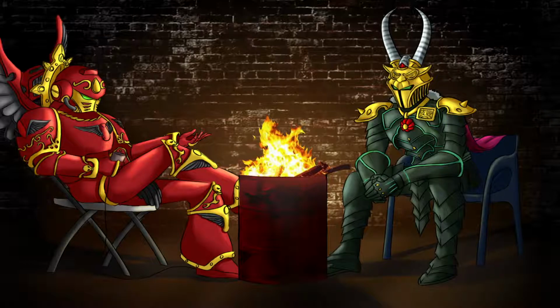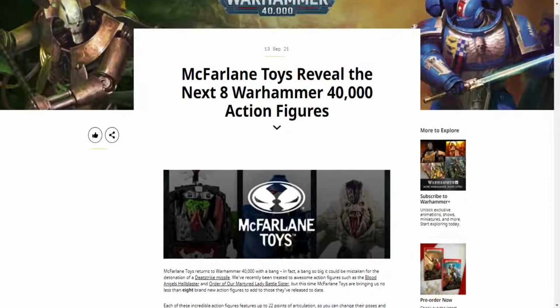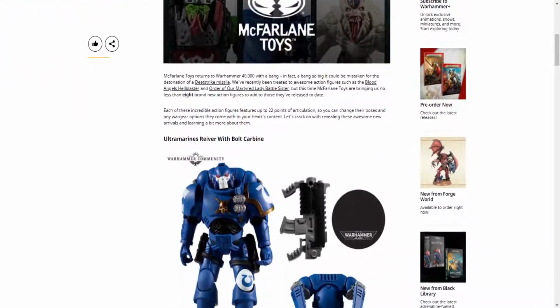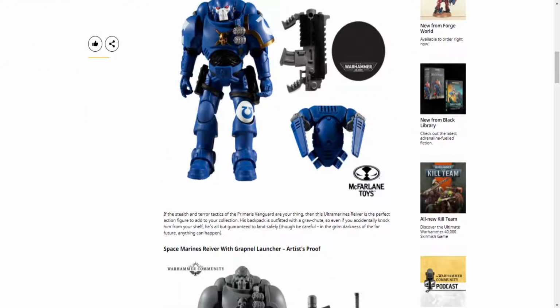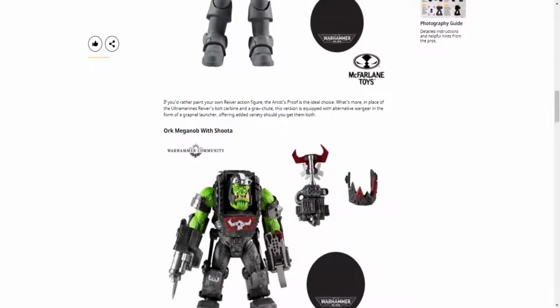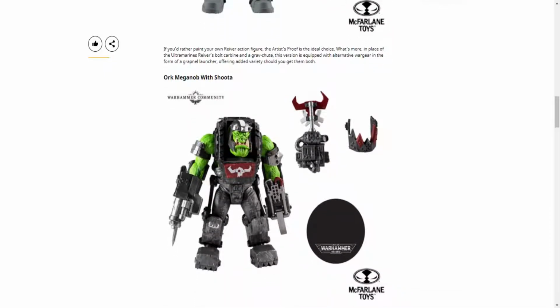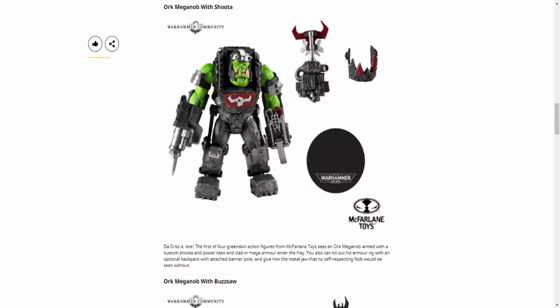Well, we got a lot of stuff to talk about, a lot of predictions to make. But the first thing we got is the new line of McFarlane toys. Not very interesting to me, but it is interesting what they picked here. I think GW is turning into a toy company. I think we talked about it once, how dumb it is.